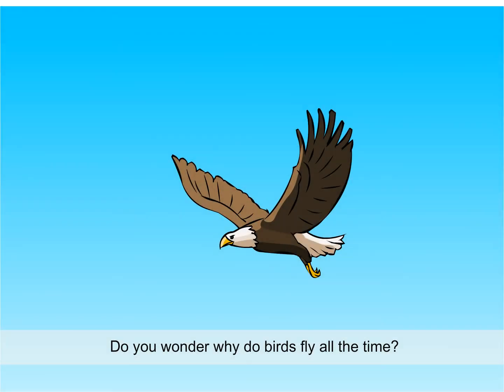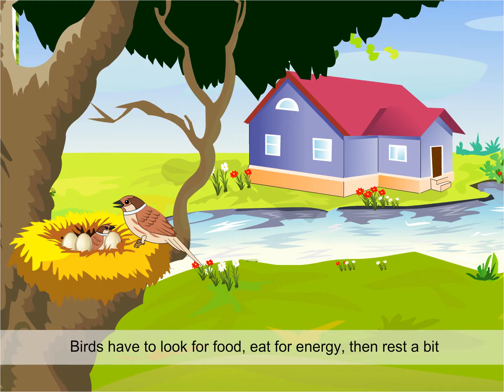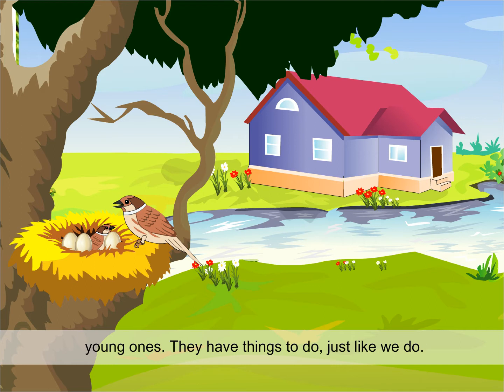Do you wonder why do birds fly all the time? Do they not get tired? They do so because birds have to look for food, eat for energy, then rest a bit and take care of their feathers, their homes, and their young ones. They have things to do just like we do. Birds are the most wonderful creatures on the earth. We all like to see them flying and hear them chirping.